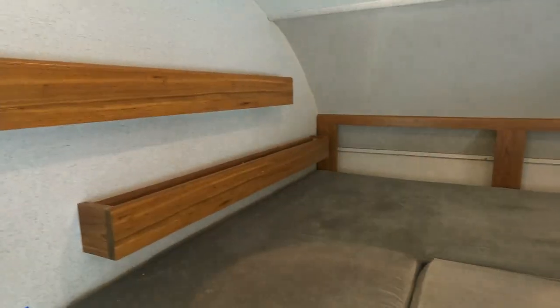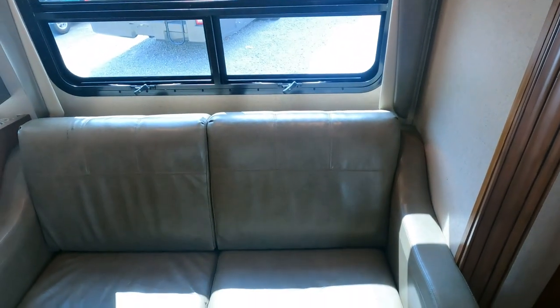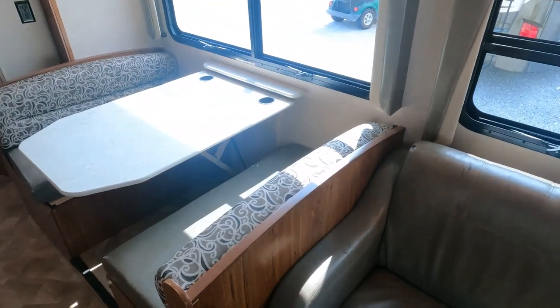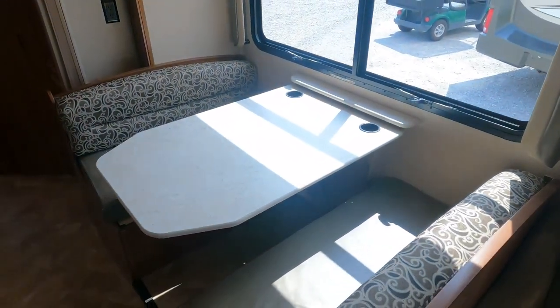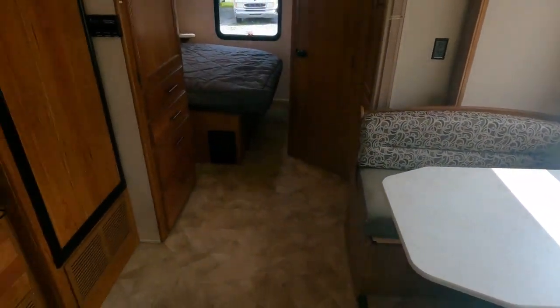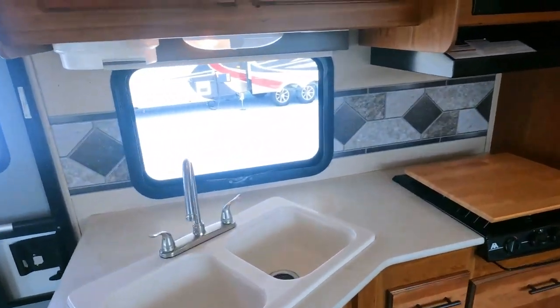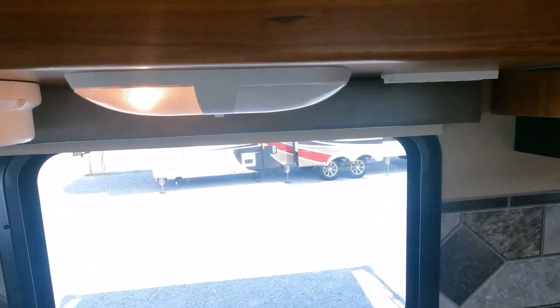So, got some little storage shelves right here. Sleeper sofa, no flaking furniture. This makes a bed. You have a table booth that makes a bed. So this is an 8-sleeper and a 28-footer. That's really nice. Only light that's burned out is this one right here above the sink.